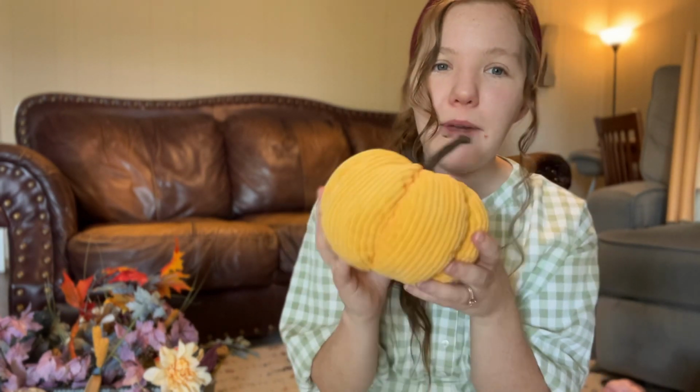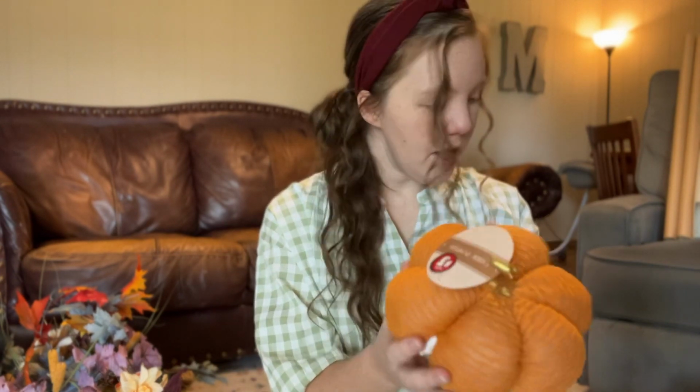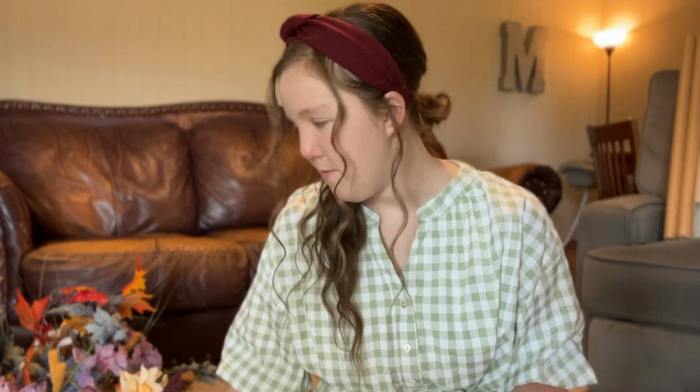Also, I have a more traditional fall color here. I love this. This is like a creamy yellow. Well, it's more than creamy. It's like a marigold yellow, but it has like a creamy color to it. It's a little bit softer color in real life. I also got an orange one. Again, a different texture, same as this creamy white one, because you just want to mix it up, give it some variety. This could be a little more on the rustic end with this style, or even this one, but I like different textures. It keeps it from being one-dimensional.